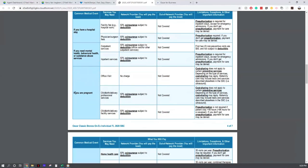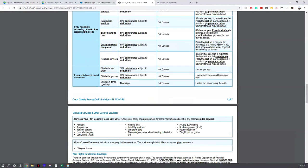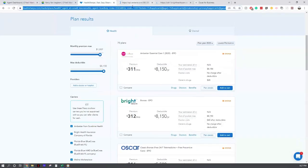Pregnancy, this is also another differentiator to a lot of the other plans. While you're subject to the deductible on childbirth and facilities and professional services, office visits, no charge. That's something a lot of the other plans don't have. And then they have children's dental checkup. Let's take a look at Ambetter and then Bright.